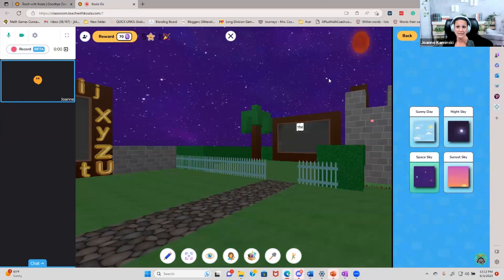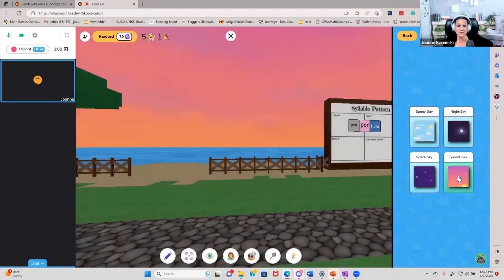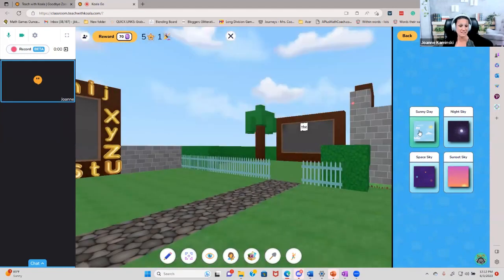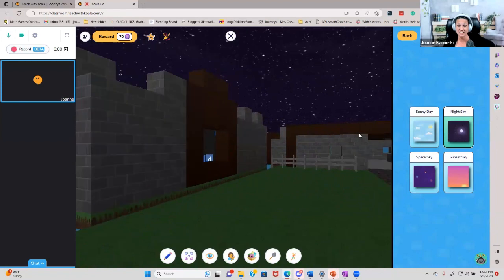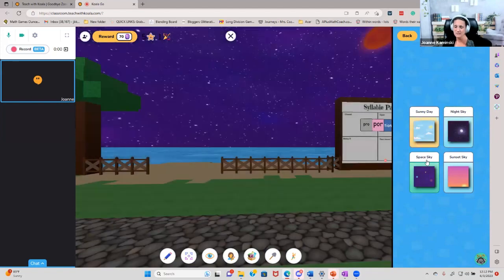So if you take a look here, now it's more like a space sky, so when I move around, it looks like it's space. Or I could have sunset, or I can have it just be the regular sunny day like it is right now, or it could be night. So here's a night sky. Everything's a little bit darker inside of here. So a lot of fun for the kids to be able to choose even just that aspect alone, that they can choose the sky. Sometimes I forget about that piece, but let's put on the space sky here.